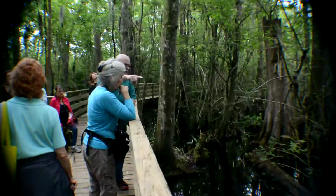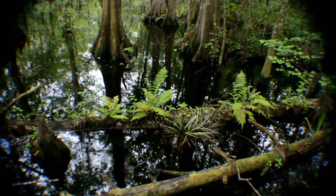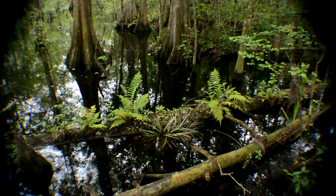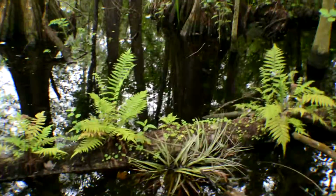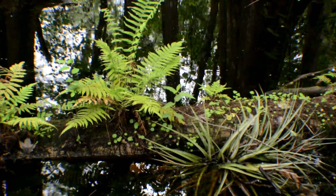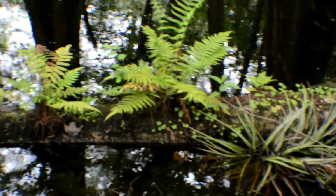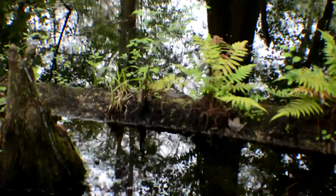I want you to notice this log. Logs that fall in a place like this, I'm looking at the log with everything growing on it. These logs are called nursery logs. And eventually the log will rot and that stuff will probably all just die. But in a place like this, nature makes use of every available space that it possibly can.